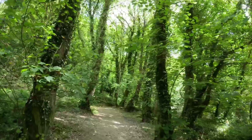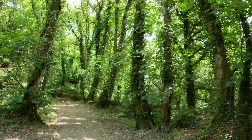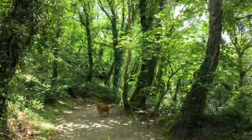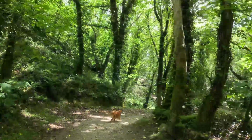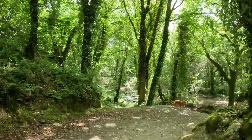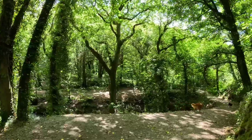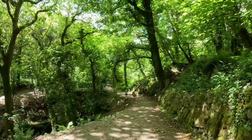Lots of nicely handy benches, which I think I'll be making the most of when we go back, as it will be uphill. Have you found the river? Oh wow! Right, okay, so steep slides, so do watch out. Nothing the dogs aren't okay with though.